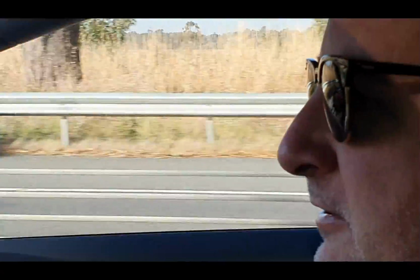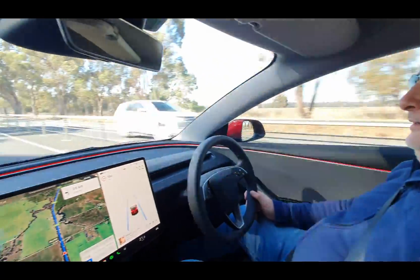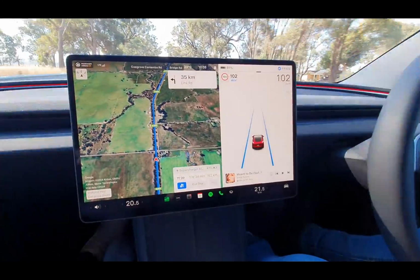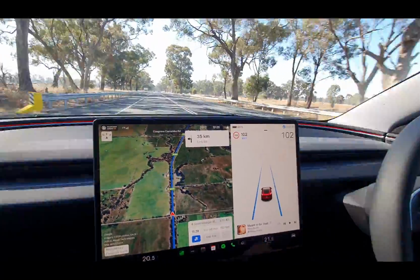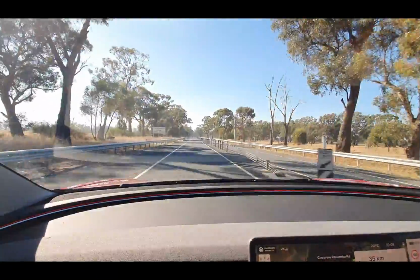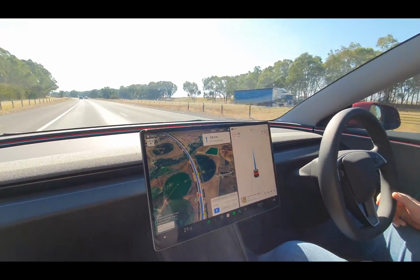Elon's driving us again, doing a great job. Thanks, Elon. And we'll be about an hour and a half to get to Albury. We don't really need to charge much there. We're going to have 47% when we get there, and that's almost enough to get home. So we'll just do a quick charge there and grab something to eat and head off.